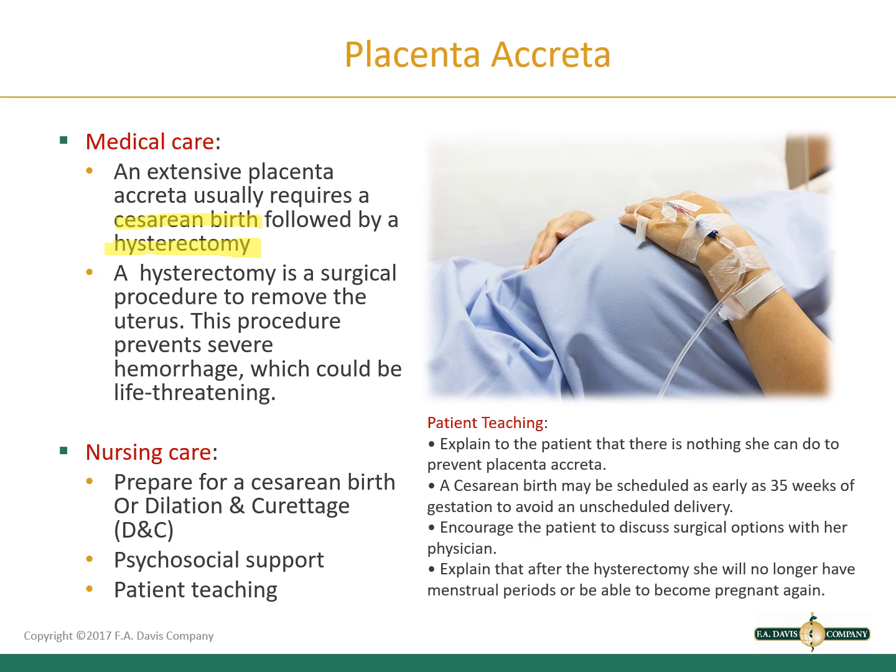So nursing care is to prepare for a C-section. Depending on the severity, she may be able to have a dilation and curettage called a D&C, and that way she avoids having the C-section. But it depends on the severity of the case and what the doctor feels is best for that woman.